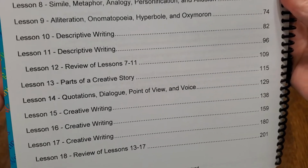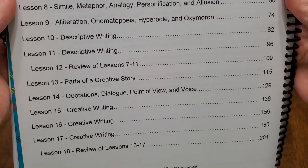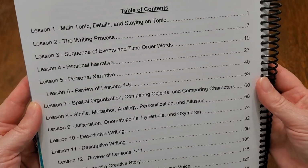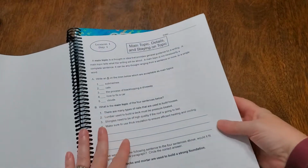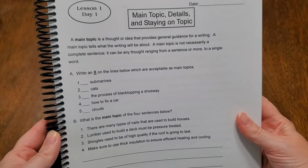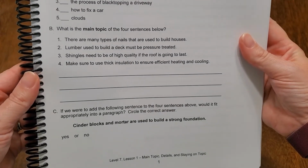I know I say this in all my videos, but the spiral approach works well for my family. And that's why I use all of these curriculums. All right, so that is what is covered in the first 18 lessons. Let me show you what a couple lessons look like. They're short and to the point. You read a little bit, and then you do some work down here.